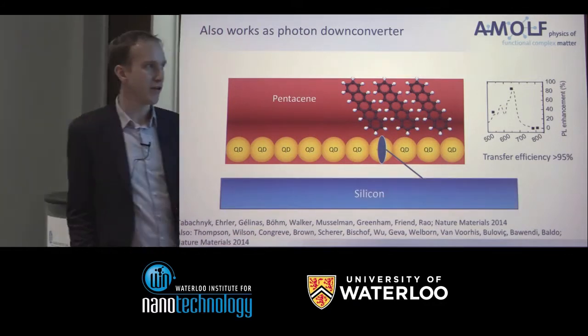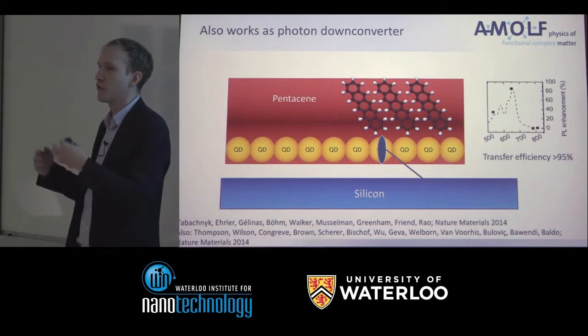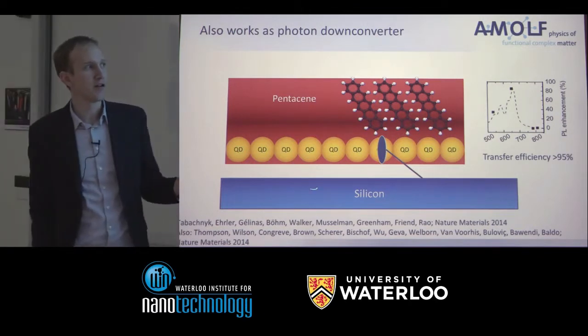So that's kind of nice, because now you could just put a silicon cell there and absorb all those photons, and then you have a purely photonic down conversion from high energy photons into two lower energy photons. And the nice thing is you don't need any physical contact between the two cells.